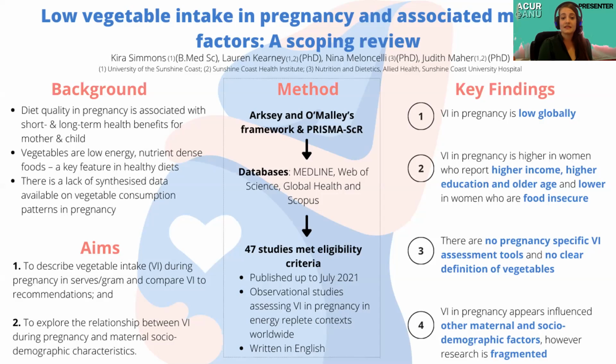We identified 1,916 articles. 962 of those remained after duplicates were removed. 55 remained after the titles and abstracts were screened, and those were then assessed as a full article. 47 met our eligibility criteria. All observational studies that assessed vegetable intake and pregnancy, were written in English and conducted in an energy-replete context, meaning that the diet provides adequate energy, worldwide were eligible to be in our scoping review.